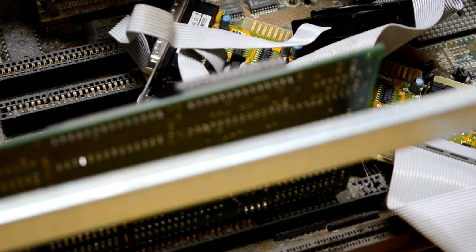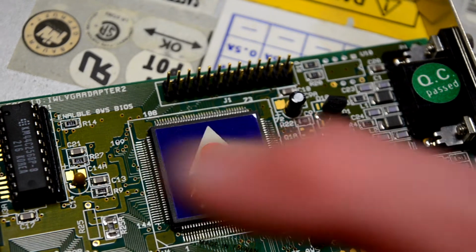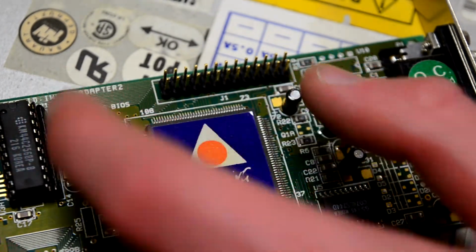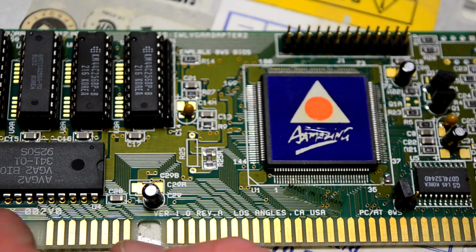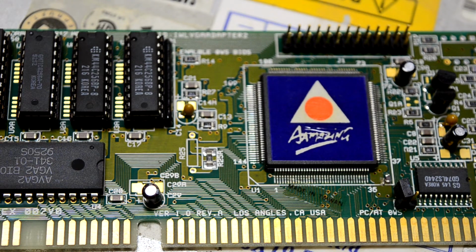Oh, what the hell does that say? What does this say? They got too cool with the font, and it's illegible. IWL VGA Adapter 2, as it's called. Hey, sorry for the mess. It says down here, Vertex 002 VO. So I'm gonna find out what all these cards are, clean it up a bit, and then we'll plug it in and test.